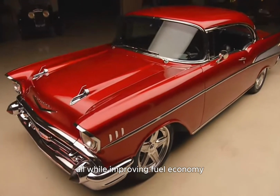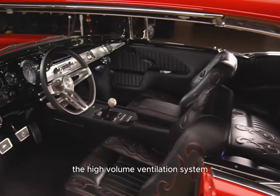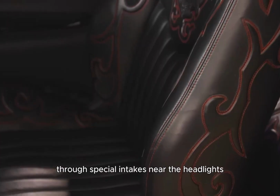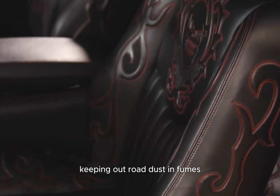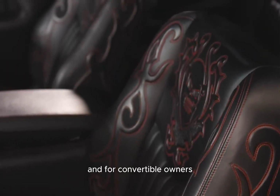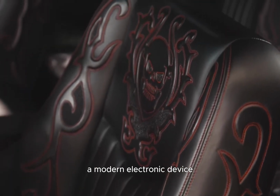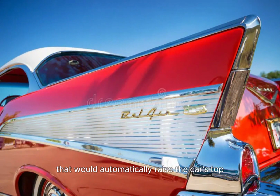The high-volume ventilation system made driving more comfortable by delivering fresh air in large amounts through special intakes near the headlights, keeping out road dust and fumes. And for convertible owners, there was the automatic top raiser, a modern electronic device that would automatically raise the car's top at the first sign of rain, even if you weren't there to do it yourself.